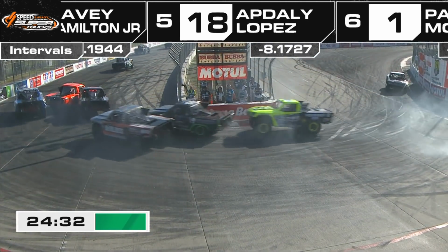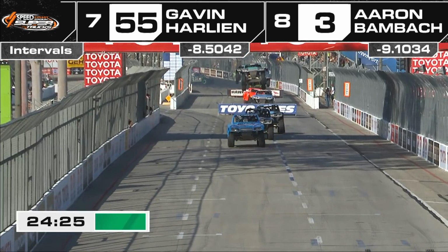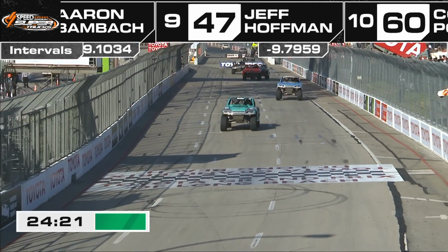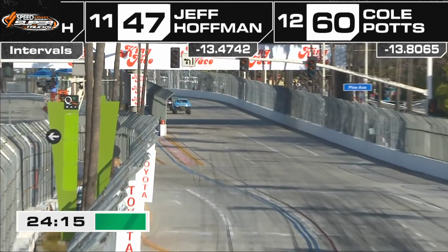So Luyendyk continues to lead as we get set for the first competition caution. There's more happening on the final turn here. I think that was Morris. Brabham's got ahead of him now as he pushes Lopez. Almost landed on the back of the Speed Energy number 18. As through they go to complete another lap right now. But the good news is the comp caution is not too far away.